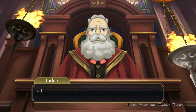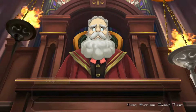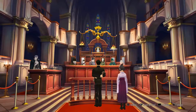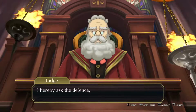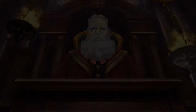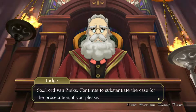Well, in a quite remarkable turn of events, the defense's summation examination has flipped the balance of the scales of justice. The jurors now stand at 2 for guilty and 4 for not guilty. Accordingly, there is no longer a large enough majority among the jury for me to adjudicate, and the trial must continue. I hereby ask the defense, prosecution, and witnesses to return to their places, and I call upon all of you to continue to pursue the truth. So, Lord Von Zeeks, continue to substantiate the case for the prosecution, if you please.